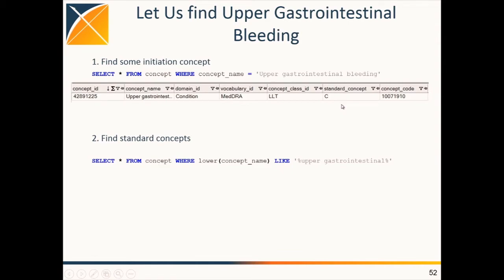Okay, so this is another example of us going and finding upper gastrointestinal bleeding. Like I said, the paper we were looking at was about the drug interaction of warfarin, dabigatran, and bleeding, right? And I don't know if you remember, but upper gastrointestinal hemorrhage was highlighted in that paper. So again, if you go do this, we go look it up.